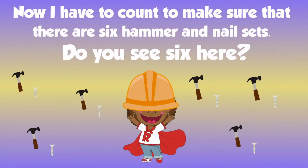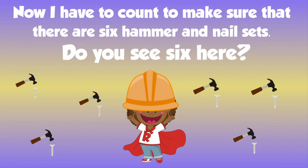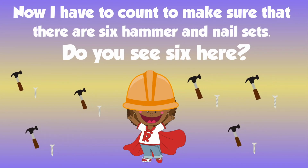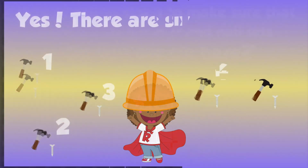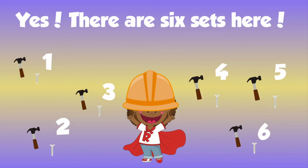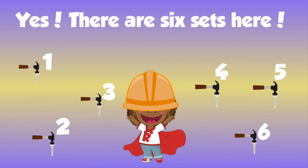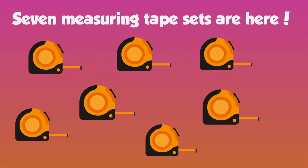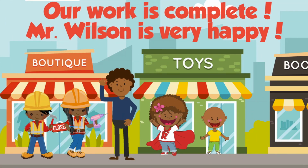Now I have to count to make sure that there are 6 hammer and nail sets. Do you see 6 here? Yes, there are 6 sets here. Seven measuring tape sets are here. Our work is complete. Mr. Wilson is very happy.